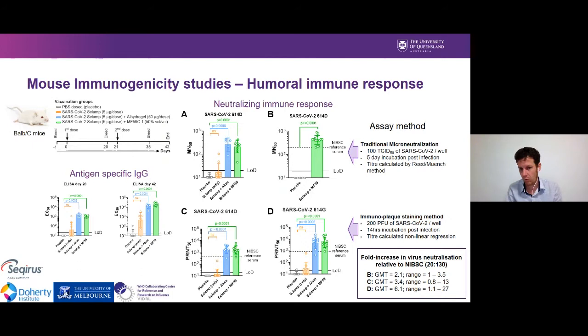And what we're reporting here is relative to the NIBSC reference standard that's been supplied. So we can see in all cases, we generate between 2 and 6-fold higher neutralizing antibodies compared to that reference standard. We believe it's important to report the data relative to the reference, so all our benchmarking of the platforms relative to that of others, and we would encourage others to do so also.